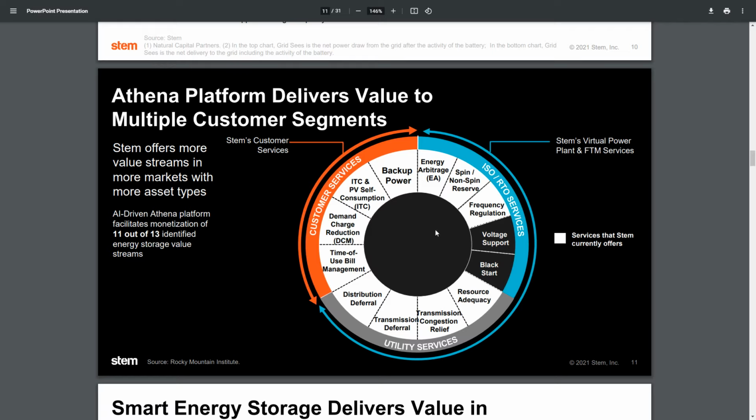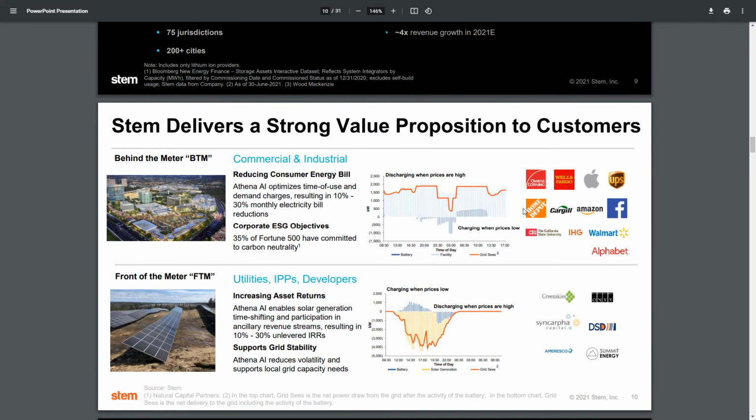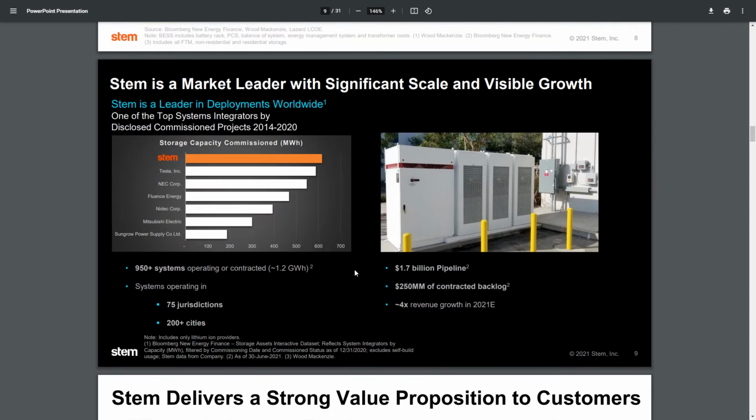I'm going to primarily focus on highlighting backup power and time of use bill management, just because I'm not as familiar with some of these other services. The key thing I will highlight is they brought on huge customers to utilize this space. You can see Home Depot, Walmart, Facebook. One of the things they highlight as well is Amazon. It helps the company utilize pricing to their advantage. You can see discharging when prices are high. If you live in a state like California where there is significant strain on the grid during certain times of day, this can be incredibly beneficial when you're utilizing solar energy. So there's a lot of value to this.